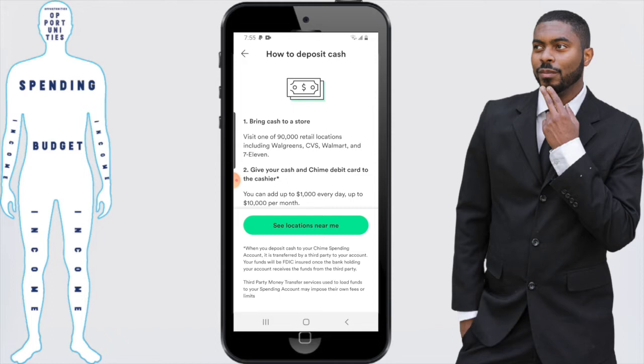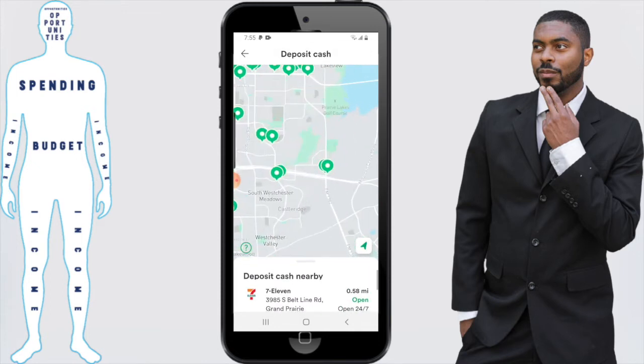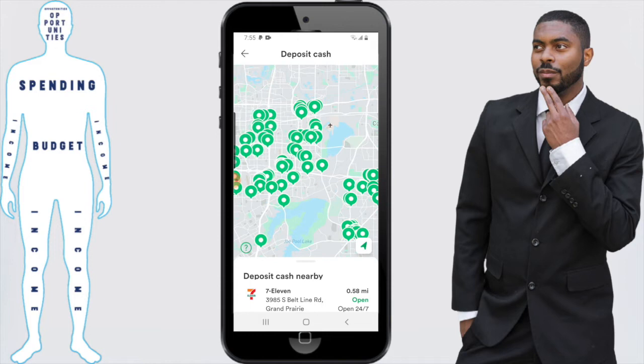Bring cash to the store and give your cash and Chime debit card to the cashier. You can add up to $1,000 every day, up to $10,000 per month. In order to see what locations around you that you can do this for, just click on See Locations Near Me. Once you do this, a map will appear which will show you all the locations that are available to deposit cash into when it comes to your Chime bank account. From there, you just go to the store and follow the instructions outlined before.